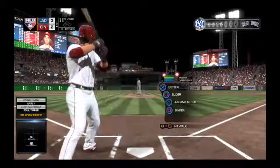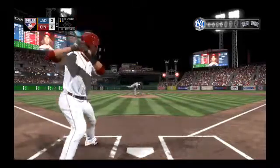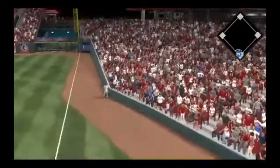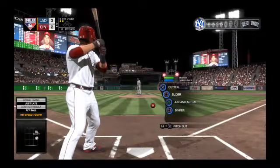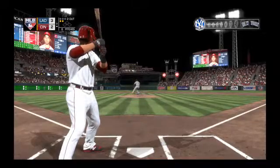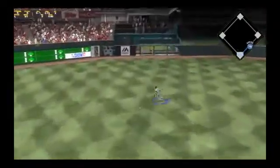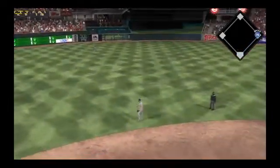And this will be fouled away. 0-1, here it comes. And this ball's heading for the seats down the right side as the count will move to 0-2 now. Well, that's back-to-back breaking balls. He's able to foul that one off. Will they come back with a third? Has them down to their final strike. Here it comes. Line hard to center field. That gets down, and the inning continues.